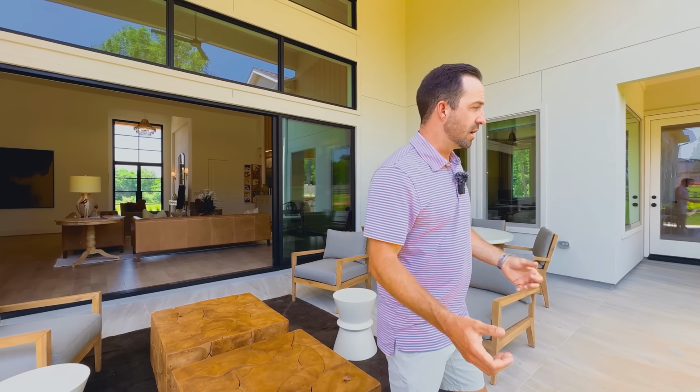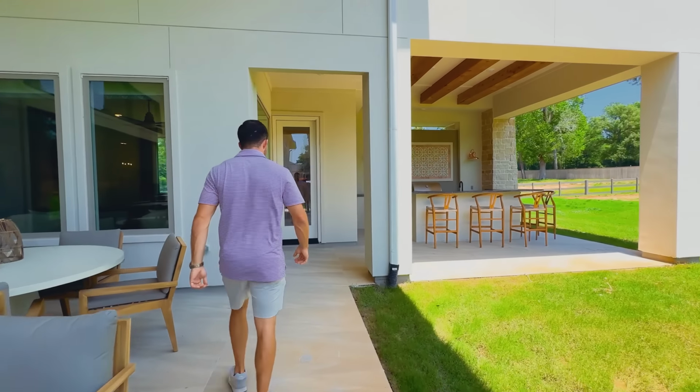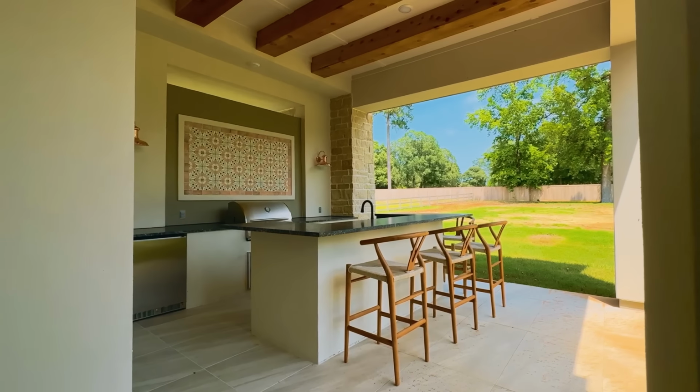I mean, it just really opens up the home. If you're a big partier, like to throw big events here at your home, it's a great place to host. And then check this out, you've got the outdoor kitchen over here. Watch out, it's slick. So I love what they did. They got the wood beams, that's super cool, the cedar.